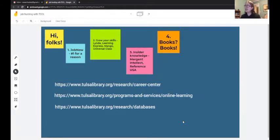And then we're going to be doing the insider knowledge section. This section is really labeled, yeah, sure, you could use that database to look for a job. And you can. And then finally, we'll talk a little bit about getting books on this subject. Of course, you can do curbside pickup and get physical books, and we'll talk about good keywords to use to look for those. But also we have wonderful downloadable resources for books or audiobooks for job hunting.